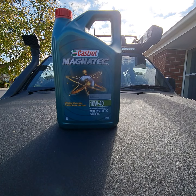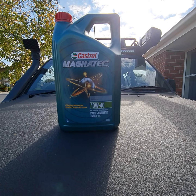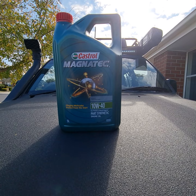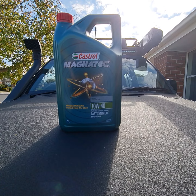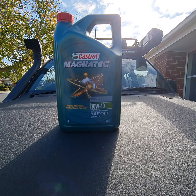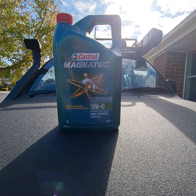Again, I'm not suggesting you put this in your car. My motor's done about 305,000 Ks. It's an old motor. You would think you wouldn't put this in it. You'd think you'd stick with your 15W or your 15W40 or 50 or whatever it is that's recommended for older engines. But this has certainly worked for me, and it's just a part synthetic.